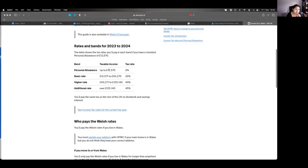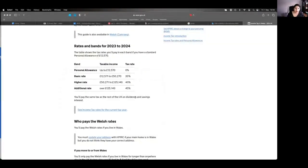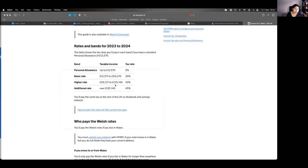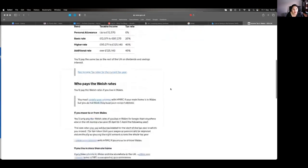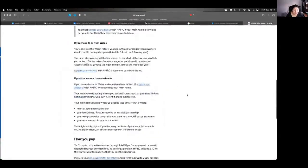Oh, there's this. So in Wales, you also get the 12,570 at 0%. Then you get the basic rate of 20% up to 50,270, which is the same as ours in England. And then this one is slightly less, so you actually pay 40% up to 125,140 in Wales, but in England you pay 40% up to 150K. So the higher rate and additional rate is slightly less in Wales, which kind of sucks. That's not very nice for you guys. I mean, to be fair, if you're making 125,140, then that's nice, I guess.